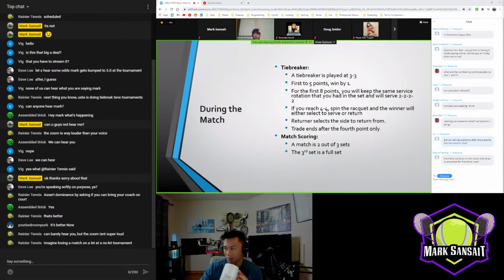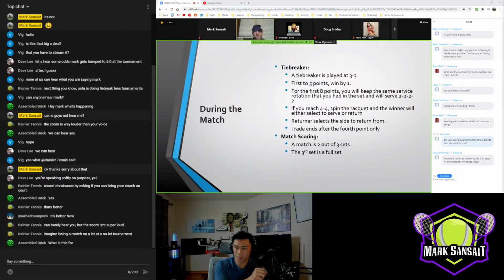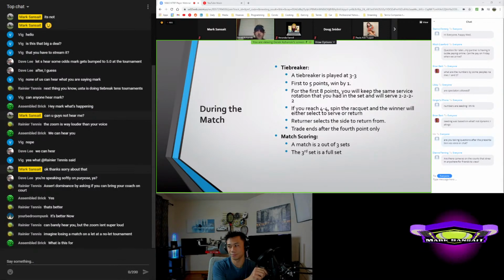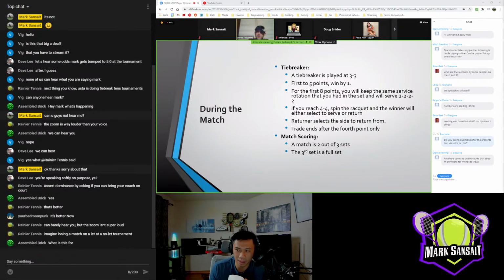For the first 8 points, you'll keep the same service rotation that you had in the set. So even doubles, singles, it's really easy to remember: 2-2-2-2. Doubles, basically every person serves twice in the same order that you've been going for that last set. Then if you reach 4-4, someone spins the racket.